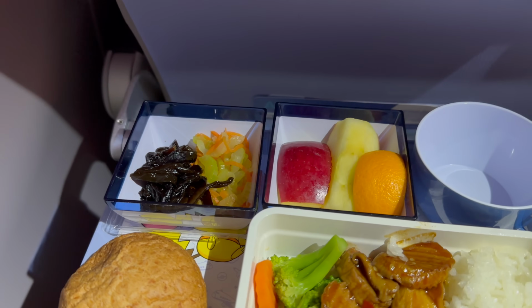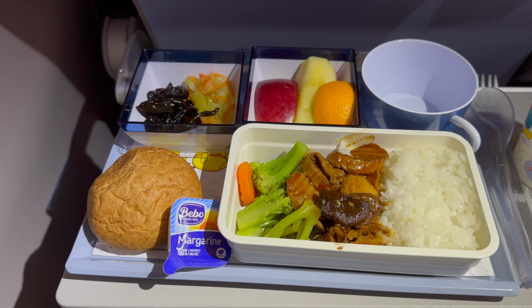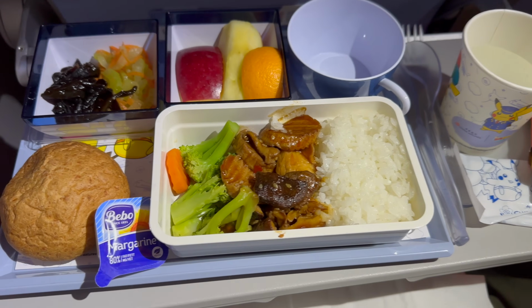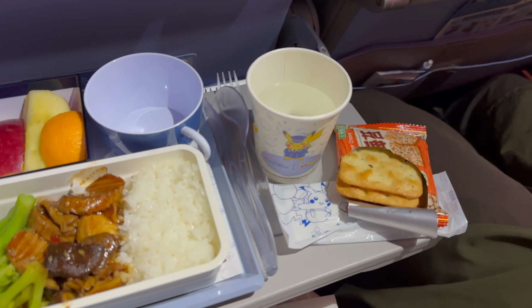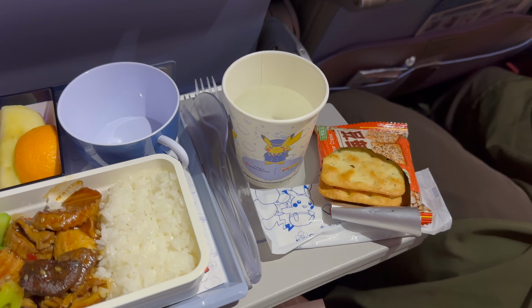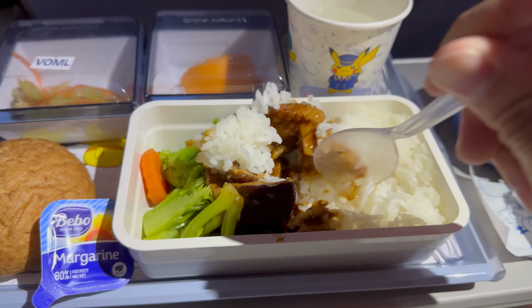Now for starter, we've got mixed Chinese cabbage and fungus. In the middle, we've got fruit. That tiny little cup is for coffee and tea later. Usually there's no beverage, even water, with your special meal. You'll have to wait for the beverage cart to come around. That could take up to half an hour, so the crew gave me a cup of water in advance, with Pikachu on it. We also get bread and margarine.